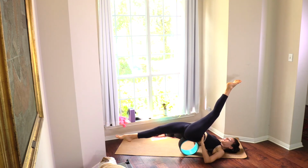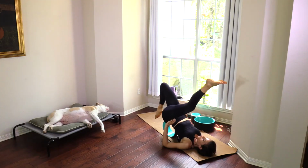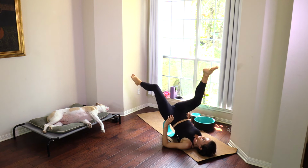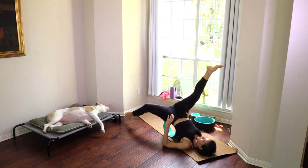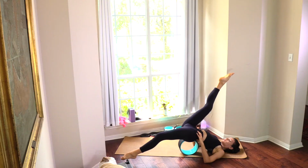You can extend one leg down again for one more psoas stretch. I find them very beneficial, the psoas stretches, when you do one side at a time. You could of course do both sides. There is a little more benefit, as far as I'm concerned, when you also make sure to add one-sided stretches as well.